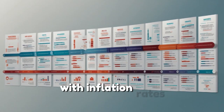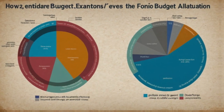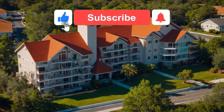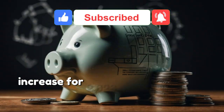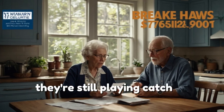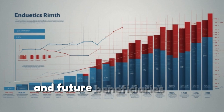With inflation rates reaching levels not seen in decades, the gap between benefits and actual living costs continues to widen. While recent COLA increases have been more substantial, including a notable 8.7% increase for 2023 and 3.2% for 2024, they're still playing catch-up with years of accumulated shortfalls. What does this mean for current and future beneficiaries?